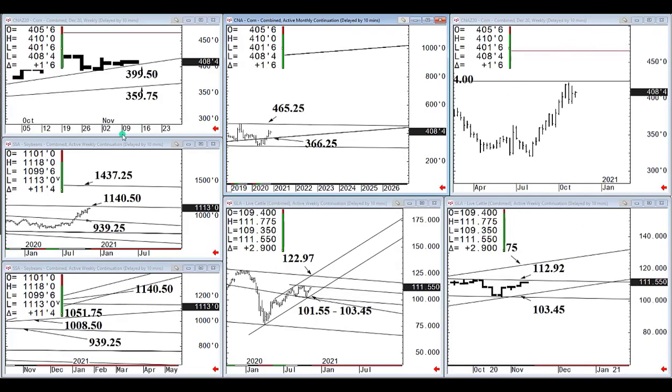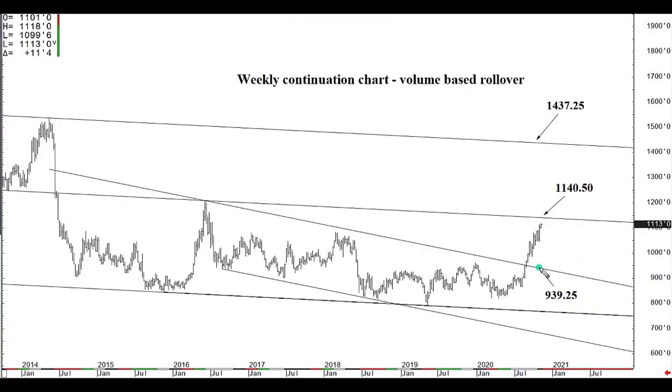Let's move on to January soybeans. If you've been listening to the show, you know that since August I've had a buy signal above this 939.25 channel top, anticipating 1140.5. Now at the time I called this a 3 to 5 month target. Yeah, we're about 3 months into it right now.